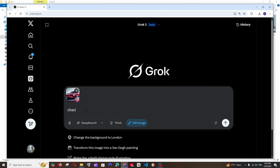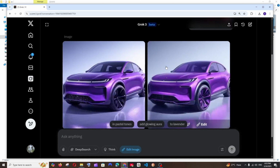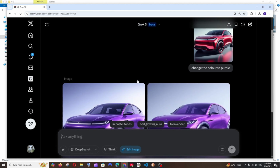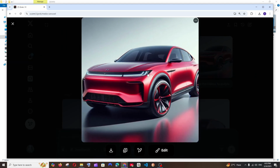In summary, Grok 4 is shaping up to be one of the most advanced, versatile, and entertaining AI assistants on the market. With a planned release by the end of 2025, it's a development every AI fan should watch closely.